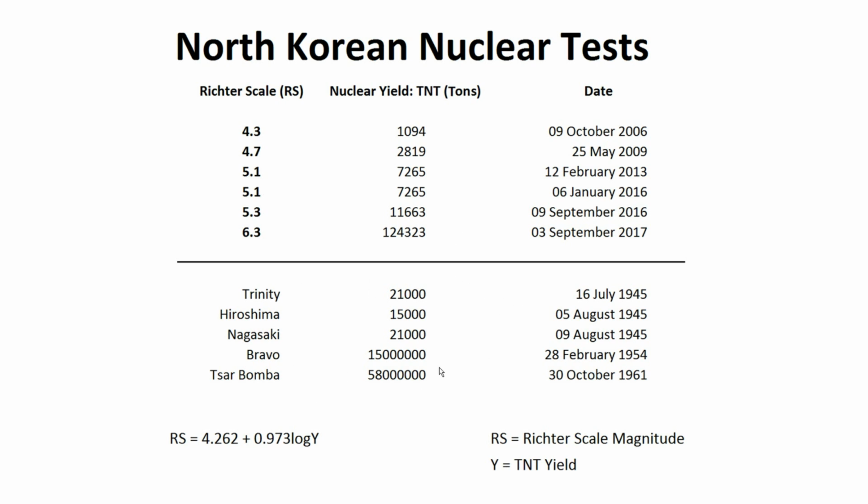Now I've also got in the bottom part of the screen here a few well-known nuclear devices just for comparison purposes. So the first test then produced a 4.3 energy Richter scale value. This was in 2006, 9th of October, and this was only a very low kind of yield, okay? 1,094 tons. About 3 years later was the next test in 2009, slightly bigger, 2,819, and then another 4 years. Again, it's quite a time lag between different tests here.